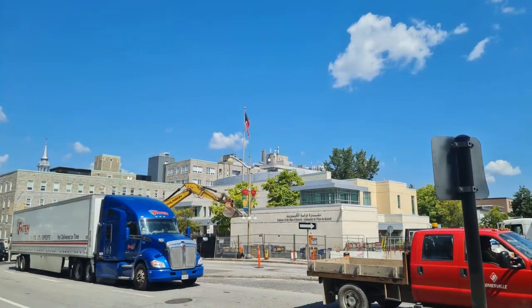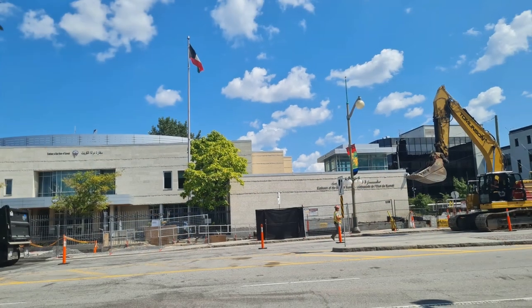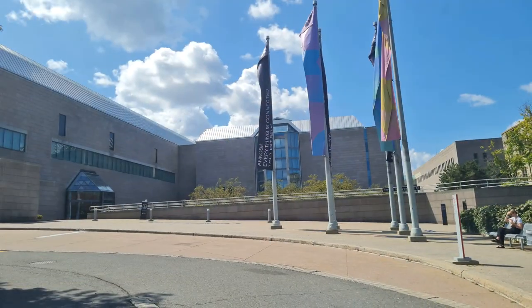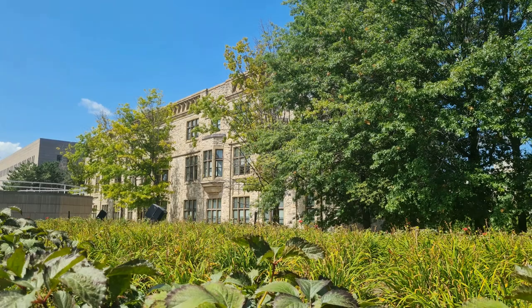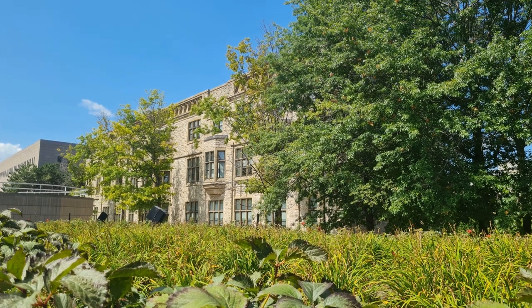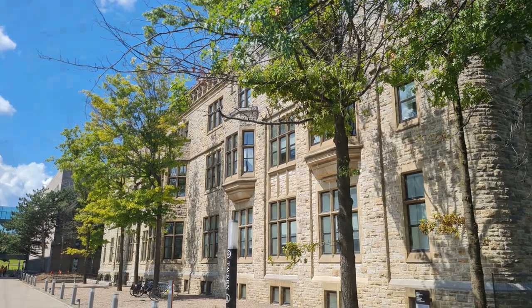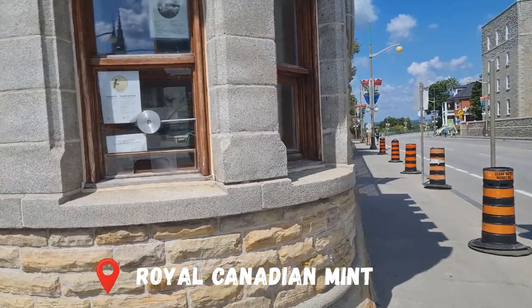As mentioned in my last video, Ottawa is the home to several foreign embassies, and here is just one seen here. A little later, we'll see the United States Embassy up close. Here is the outside of the Royal Canadian Mint.